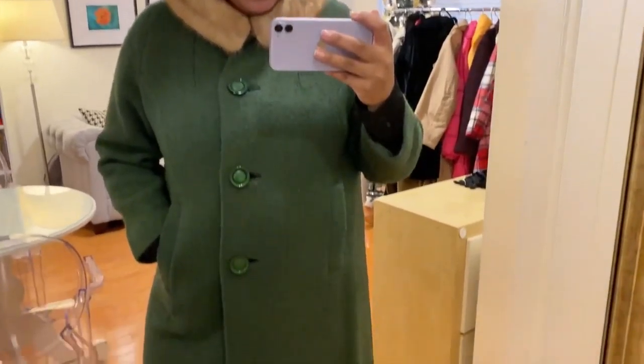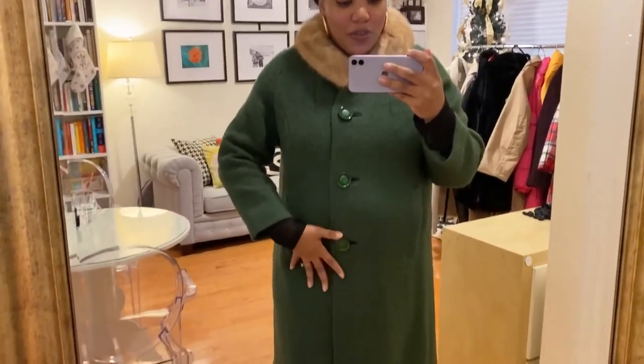If you are going the vintage route, I would say Etsy and eBay have some great options. I will link some down below. This style in particular, you can't go wrong with. They even have some that have fur around the cuff. I think this is a great way to dip your toe into the vintage fur realm. So yes, I love this coat. I think it was an absolute steal. I picked it up in an antique shop, and I will have this in my wardrobe forever. It's such a classic piece.